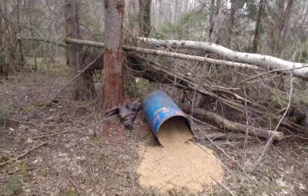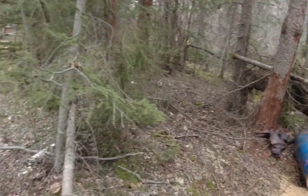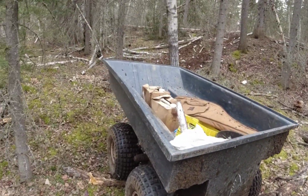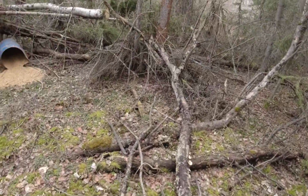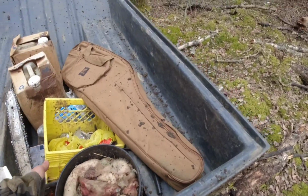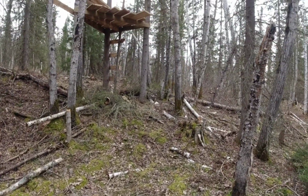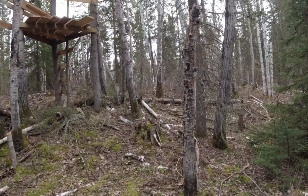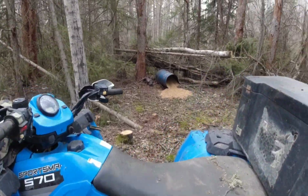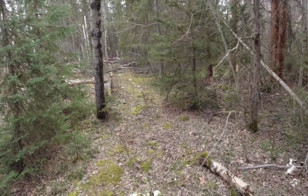Alrighty, well, I gotta check one more bait, or two more baits, before I get back to the truck. So this one still has oats, so I'll just leave it. I'll keep this for the next one. Oh yeah, that's a sweet stand. Nice short shot with a bow. Alright, let's head on to the next one.